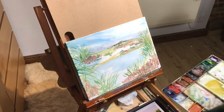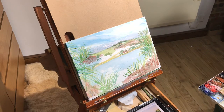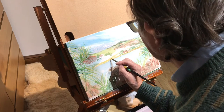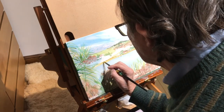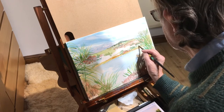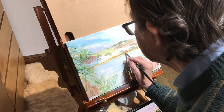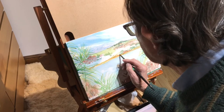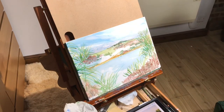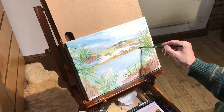Right, I think I need to put in a little, what shall I have? Yes, I've got some goldy colours. Quinacridone gold in my Sennelier set. They're gorgeous colours. Catch that sunshine. In fact, that goldy colour. I don't know. Yes. I think we'll leave that for the moment.